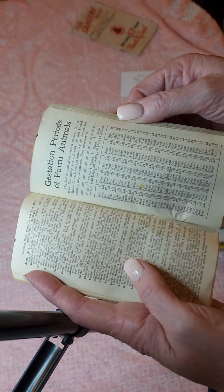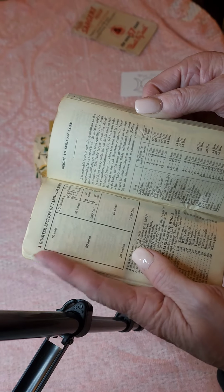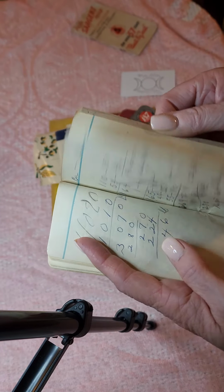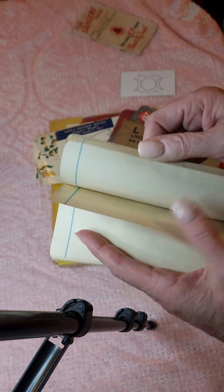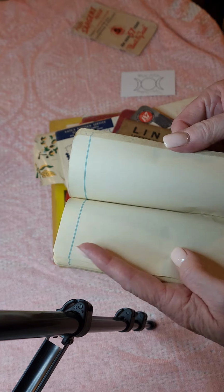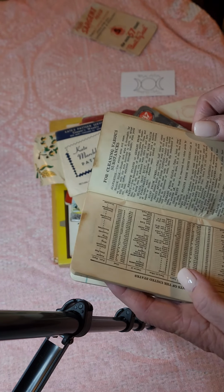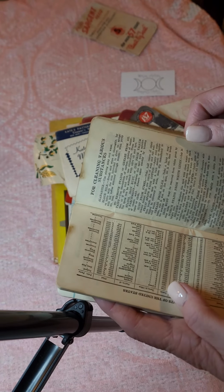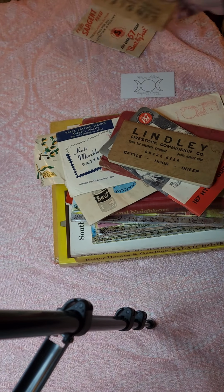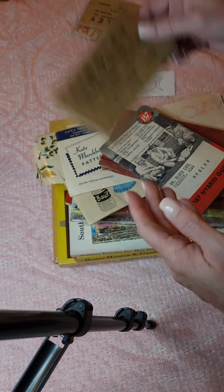Gestation periods of farm animals. That's something we all need to know. Weight to seed an acre. And then there's pages to write in. And it's crisp. You can hear that sound. So that was just fun. For cleaning various substances. And that's the same thing that's in this one as well.